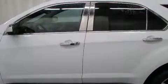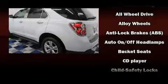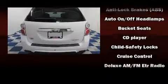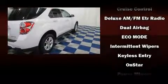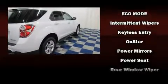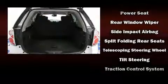Safety equipment has been integrated throughout, including head curtain airbags, front side impact airbags, traction control, brake assist, a security system, OnStar, and 4-wheel disc brakes with ABS. Various mechanical systems are monitored by electronic stability control, keeping you on your intended path.